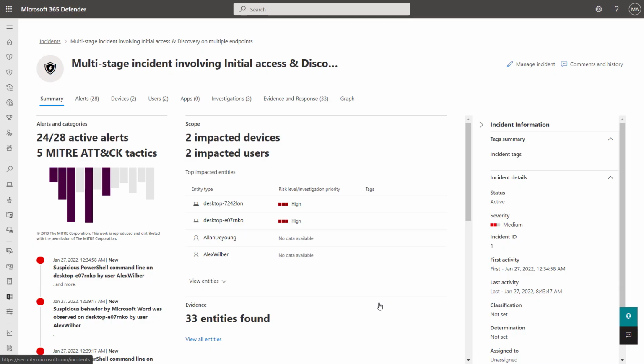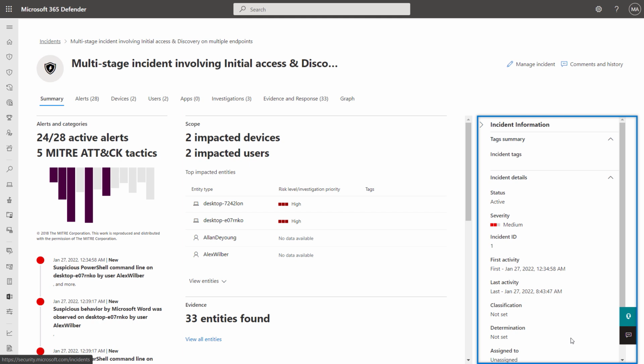Microsoft Defender has correlated all those details from this attack into this unified incident view, where I can get to the information about underlying alerts, impacted devices and users, automated investigations, and along with all of the evidence and response actions. And on the right, I can see more information like the severity and activity timing.